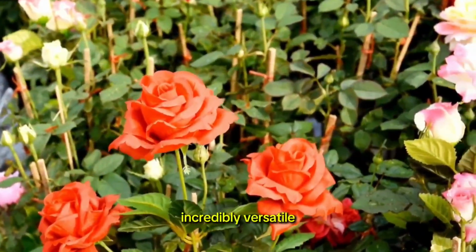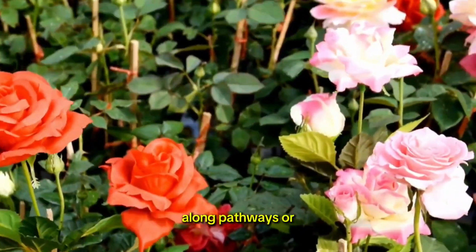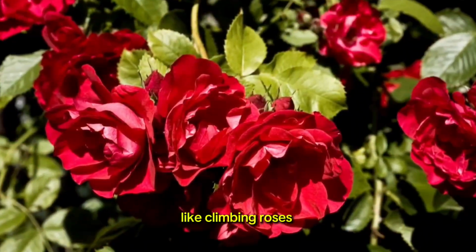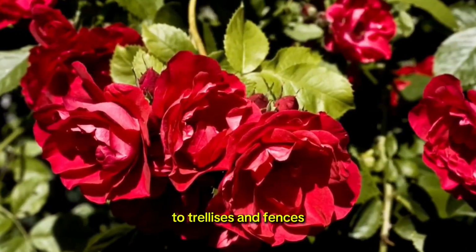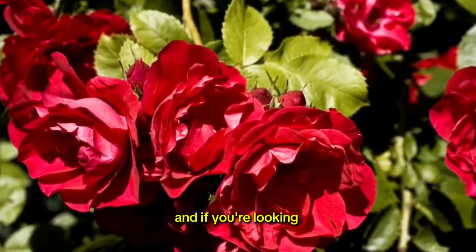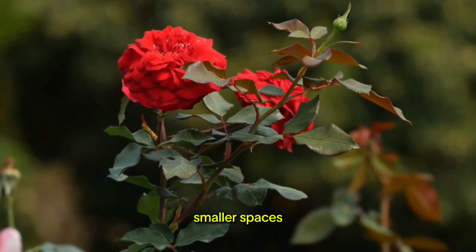Moreover, roses are incredibly versatile, so you can plant them in garden beds, along pathways, or even in containers. Some varieties, like climbing roses, add an enchanting touch to trellises and fences, creating a dreamy, romantic aesthetic. And if you're looking for something more compact, miniature roses are a great option for smaller spaces.